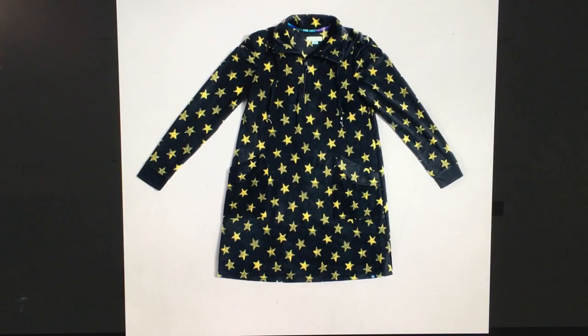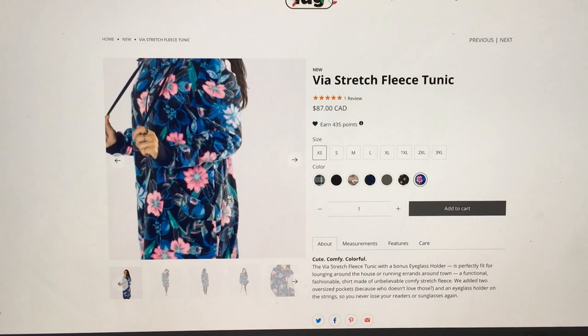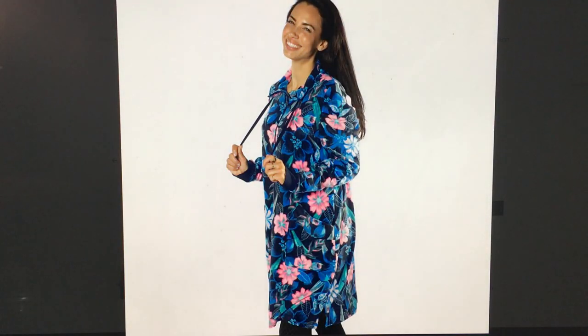Oh, it's fun. That is so much fun. Ah, so cool. Oh my gosh, resort black. You're kidding. Cool. What a fun little assortment of colors.